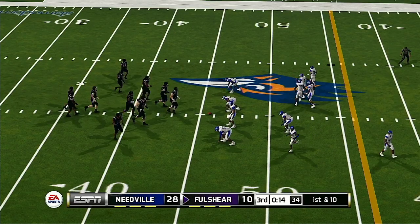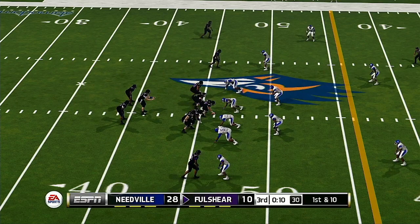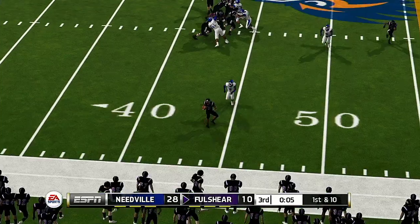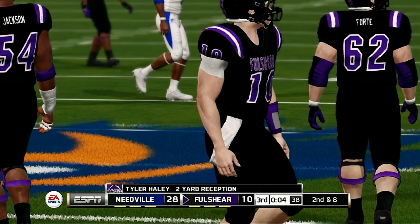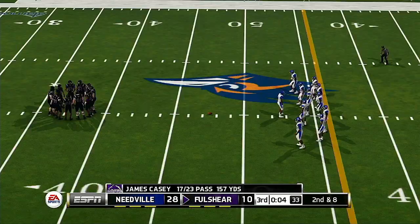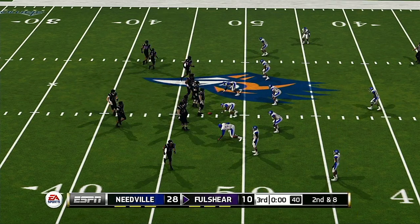From their own 46-yard line. First down. Shoved out of bounds at the 48. Gain of 2 on the play. That makes it 2nd and 8. Oh, here we go.